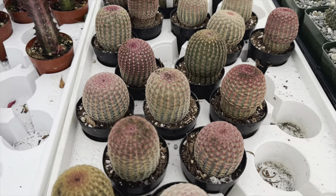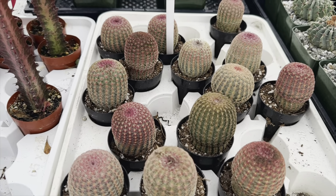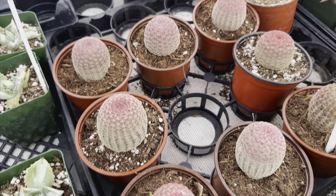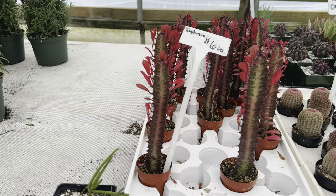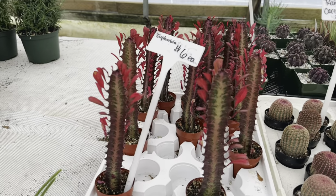These little rainbow cacti in 2-inch pots are $6 each, and they have larger ones in 4-inch pots for $10 each. Euphorbia trigona for $6. Beautiful color, right?